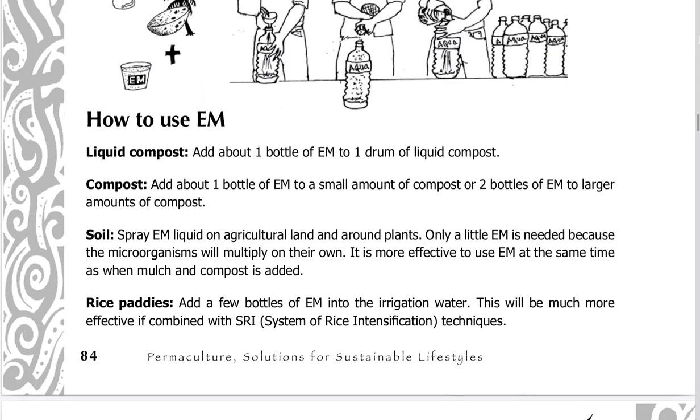How to use EM. Liquid compost: add about 1 bottle of EM to 1 drum of liquid compost. Compost: add about 1 bottle of EM to a small amount of compost or 2 bottles of EM to larger amounts of compost. Soil: spray EM liquid on agricultural land and around plants. Only a little EM is needed because the microorganisms will multiply on their own. It is more effective to use EM at the same time as when mulch and compost is added.